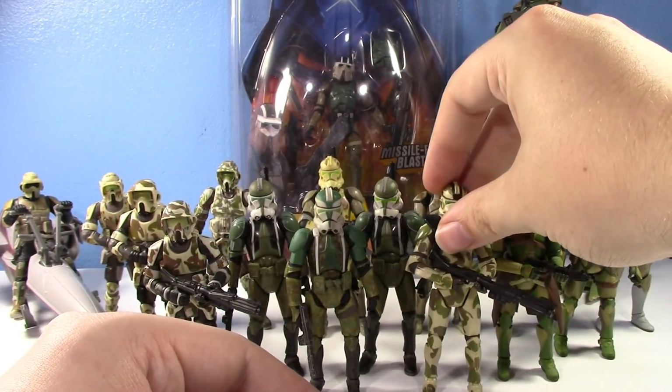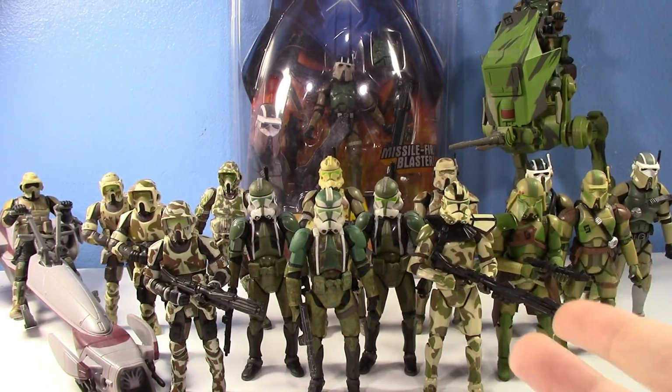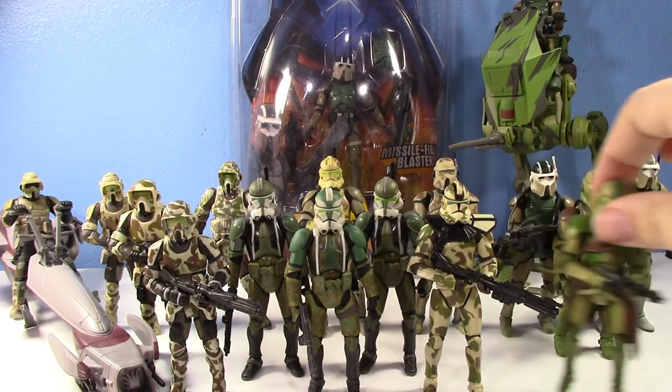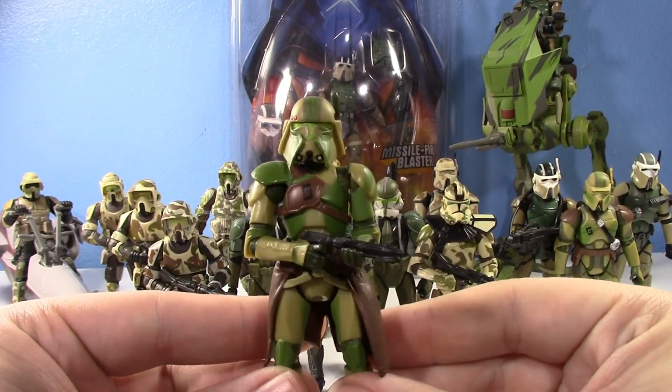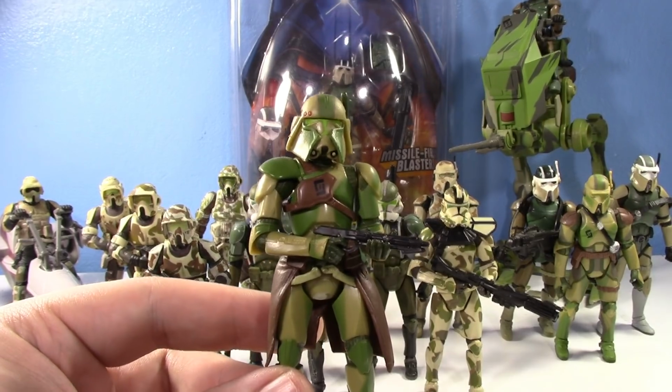And also one of the rarest clone figures of all time. I would say, man, it's either him or the ARC Troopers Battle Pack. I don't know. I feel like those might actually be the rarest of all time officially released. So yeah, there's that. And then let's move on to this guy. This is the ATRT Assault Squad Commander. And he's interesting because he's a green Commander Bacara.